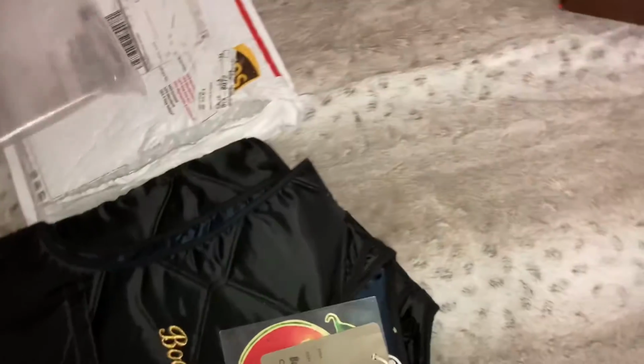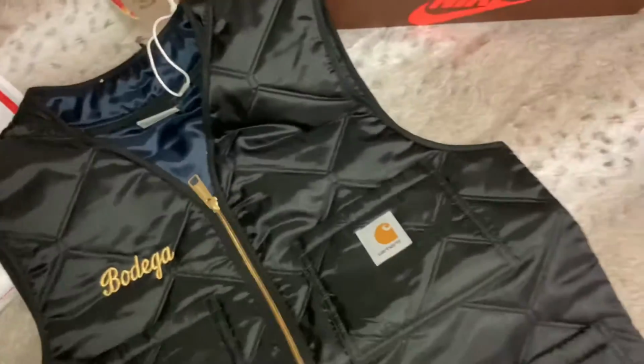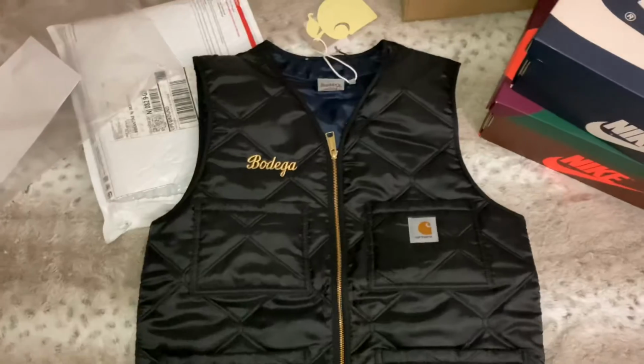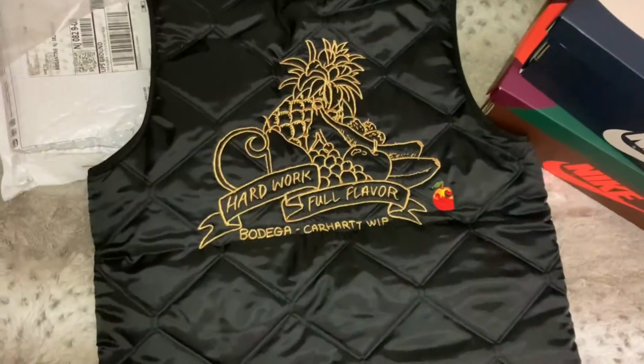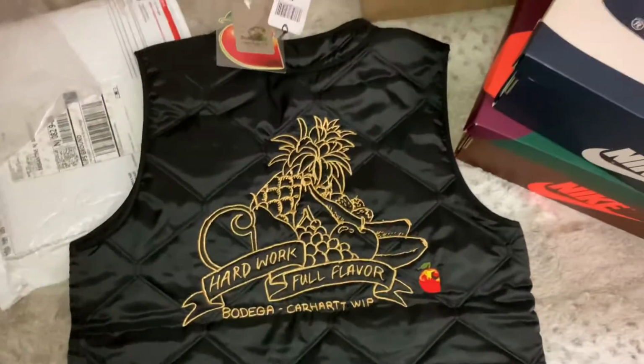Got my order right here, size medium. I was debating on a medium or a large, so I got the medium instead to get a nice little fit. I think I did pretty good. So yeah, check it out. This is Bodega Carhartt collab going on. Check that out, man. Hard work, full of flavor. Yes, sir. This is nice right here.